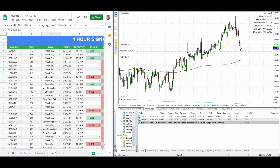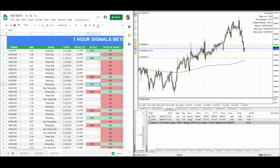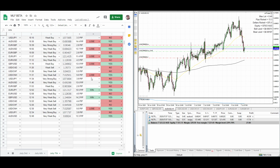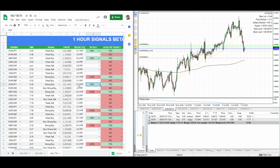So wins and losses. You got 1, 2, 3. I'm just looking at the green here as well as green there. 4, 5, 6, and there's a couple open that could obviously skew that a little bit, but we definitely got more losers than winners at the moment. So let's hope for a strong comeback in the evening.